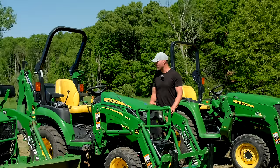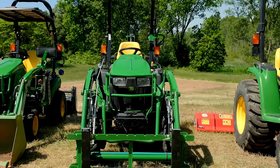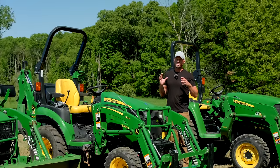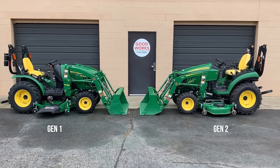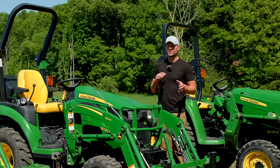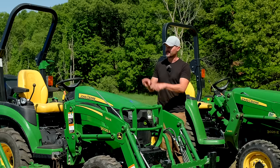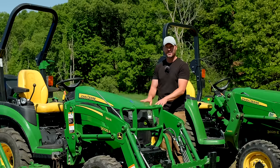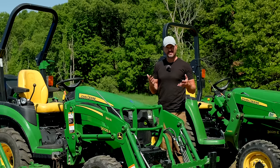The one I have a problem with is the 2025R, all right? And a little bit of backstory, there's a generation one and a generation two of the 2025R, and the older style looks completely different, all right? And that's gonna be more comparable to the capabilities of a John Deere 2032R, for example. So when John Deere redesigned the 2025R, they actually put the same front end loader that's on the smaller 1025 on here, they put the same backhoe on here, so they reduced its capability, which I think was a misstep in my opinion.